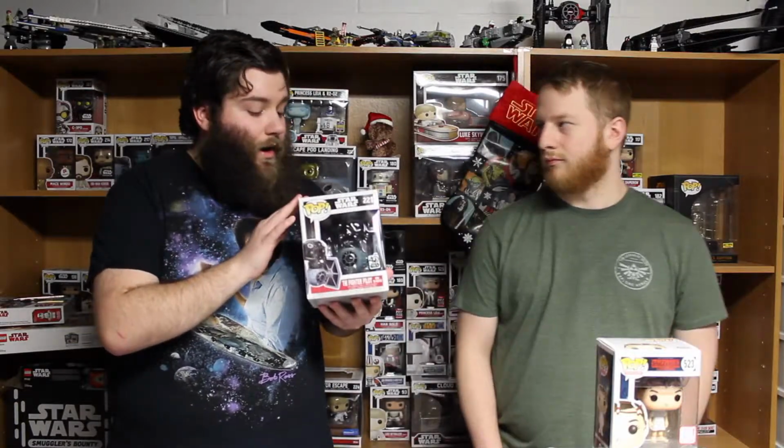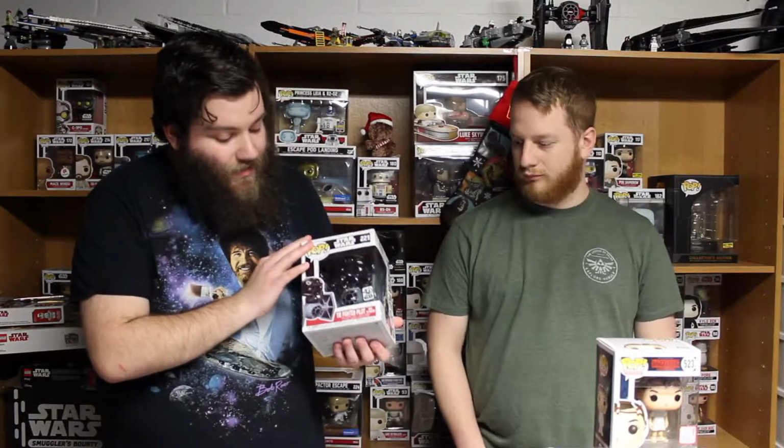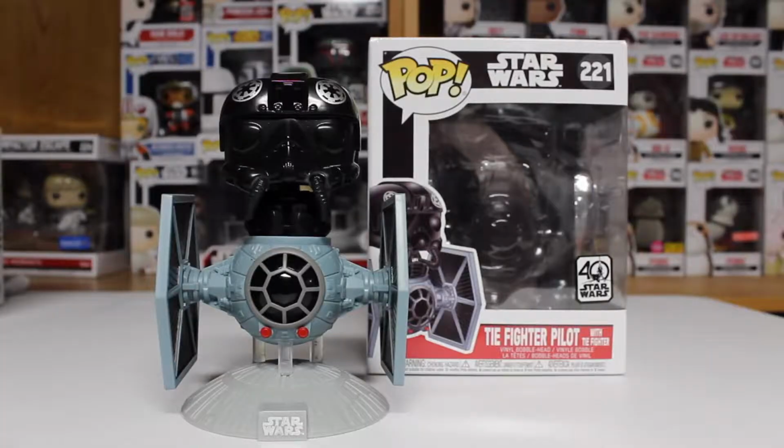If I can ever find the Darth Vader with TIE Fighter, that would go great with this. But even this piece itself is tremendous. I love these little pop rides from Star Wars. You can see I've got the Luke Skywalker with the land speeder, Boba Fett, Wedge in his snow speeder. So this is a really nice piece to add to the original trilogy stuff.